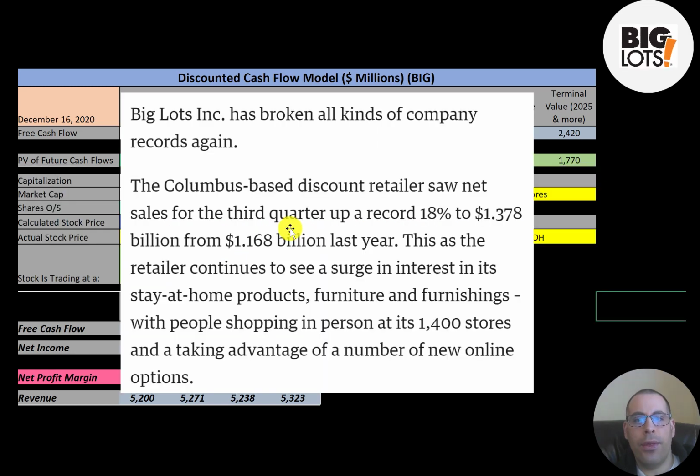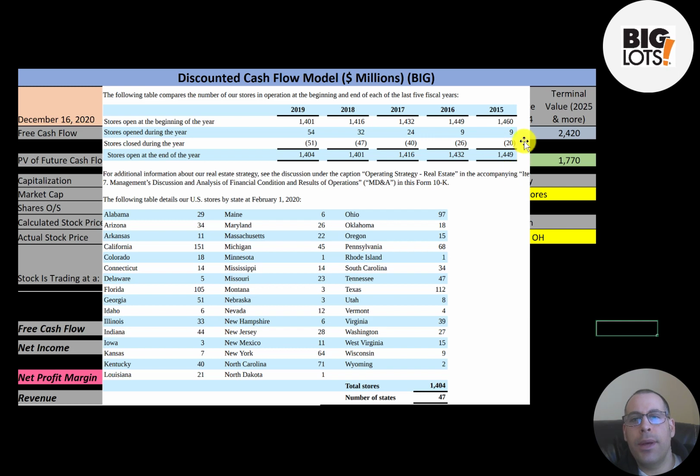The company reported third quarter revenue of this year up 18% to $1.4 billion. COVID is really helping this company because lots of people are staying home and going to this discount retailer to furnish their homes. At the end of 2015, the company had 1,449 stores open. It's been closing little by little every year, so they're down to 1,404 in 2019. These are a list of all their stores. They have 151 in Cali, 105 in Florida, 112 in Texas, and 44 other states.